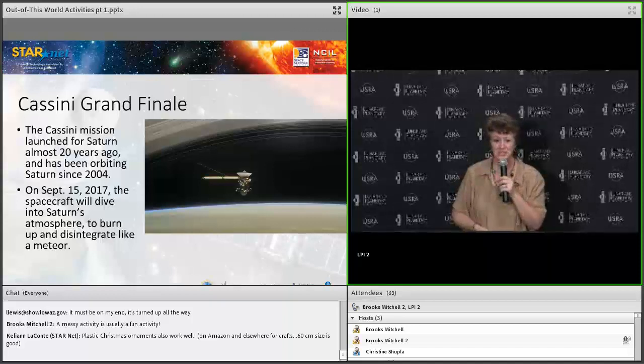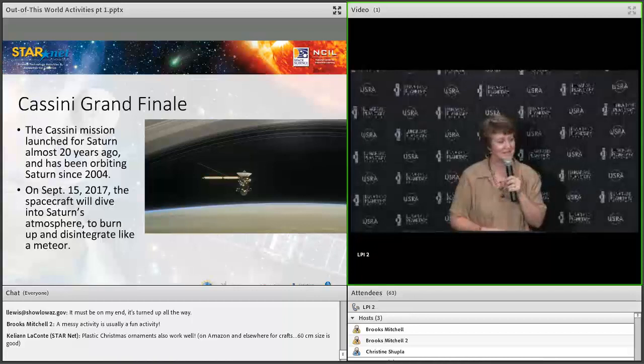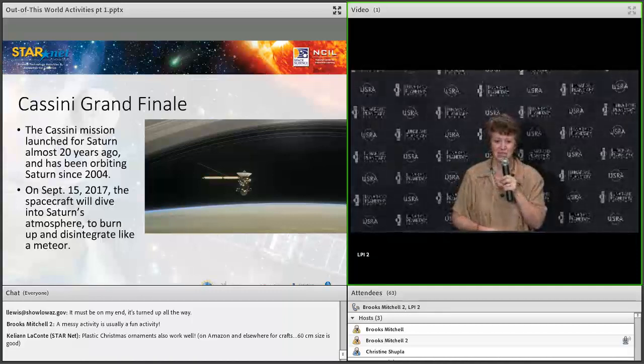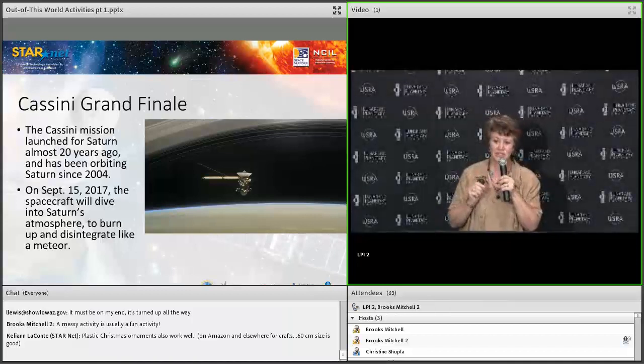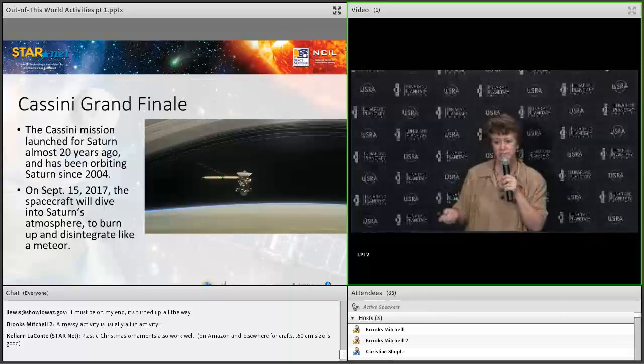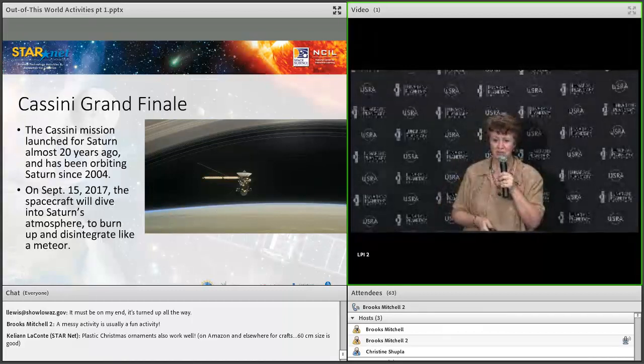This is one activity you might want to do in conjunction with the Cassini mission. The Cassini mission is ending this Friday. It has been in orbit around Saturn for many years, since 2004, and it launched almost 20 years ago. This Friday, it's going to dive into Saturn's atmosphere to burn up. They don't want to leave it in orbit around Saturn because it could pose a risk. Saturn has several moons, including a couple that could potentially have some form of microbial life inside. We would hate to go there, look for life, and then discover Earth bacteria that were left behind when one of our missions crashed there. So in order to prevent that from happening, this mission is going into Saturn on Friday.